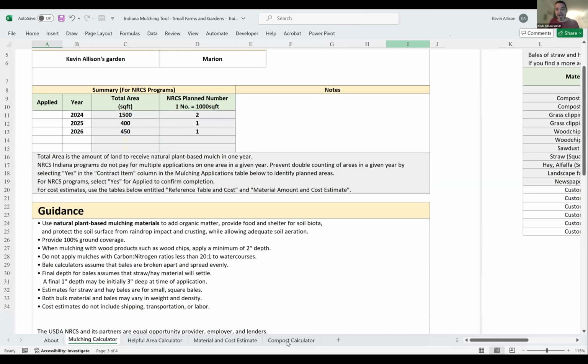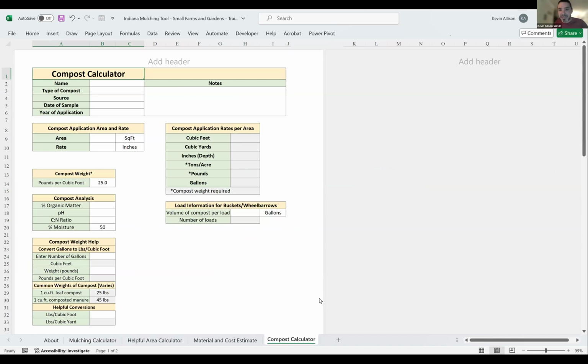Cool. And maybe an FYI, I did put the compost calculator tab on here as well. You may have seen this in the nutrient management tool. It's actually got more stuff about nutrients in that tool. But you can use this to say, okay, I've got a 70 square foot bed and I'm putting on 2 inches of compost, and it will tell me how many cubic feet I need, how many cubic yards, all the things. If I had a 4-gallon bucket, it would tell me I need about 21.8 buckets to cover that bed with 2 inches of compost. So that's just a helpful tab to have to do some calculations. I think I'll stop. Sorry for going over.